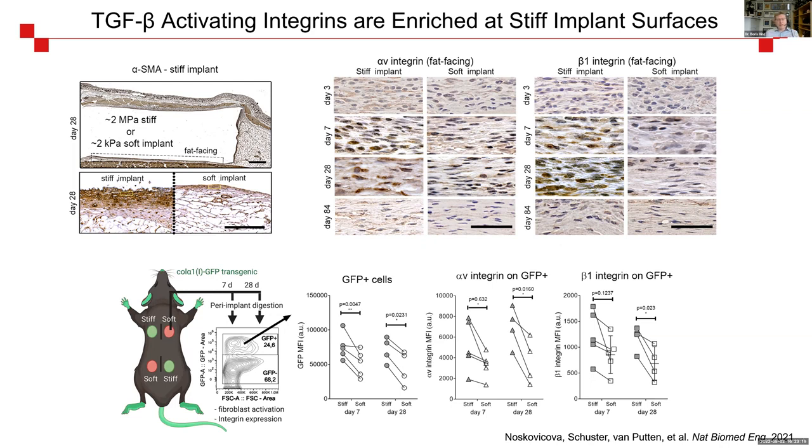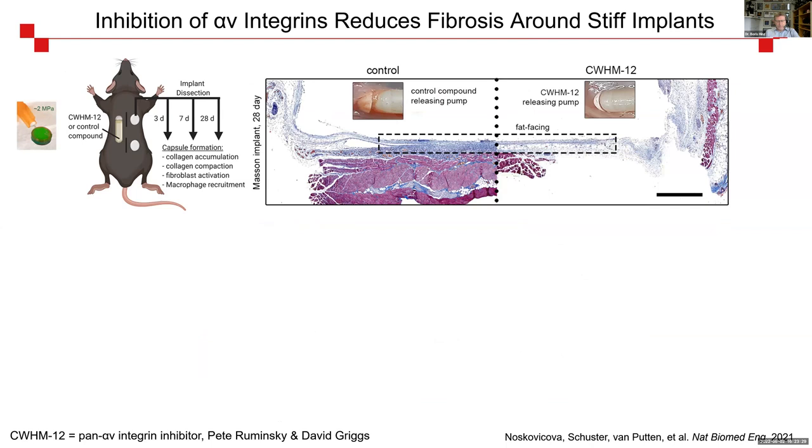You can also digest the fibroblasts out using a collagen reporter mouse and quantify the amounts of alpha V and beta 1 by flow cytometry, which shows pretty much exactly the same as the histology staining. So I'm not going to go into that much more. This is, if I remember correctly, the last data slide. The idea so far is that the stiff implant surface provides mechanically stiff material that directly activates myofibroblasts, but it also contributes to the activation of TGF-beta because it provides more resistance to the pulling mechanism that I've just shown you.